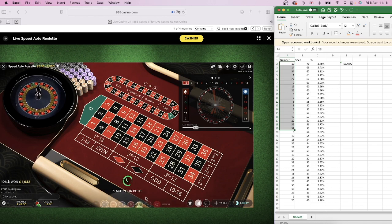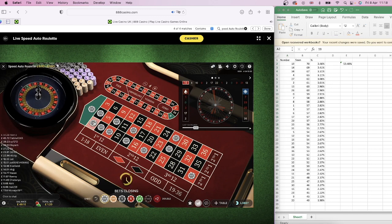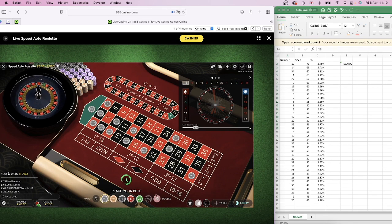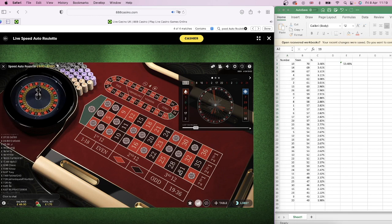Okay, so let me rebet. And that's going to be 26, 0, 7, 8, 1, 7, 8, 1, 3, 6. Okay, so I've got up to there. So the next one will be number 6. So let me rebet. So we're on number 6, 17, 29, 33 and 31. Okay, oh, I just missed 31. And then that should be the 18 numbers.